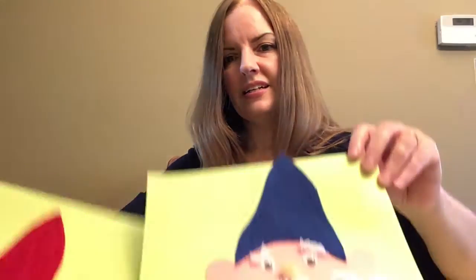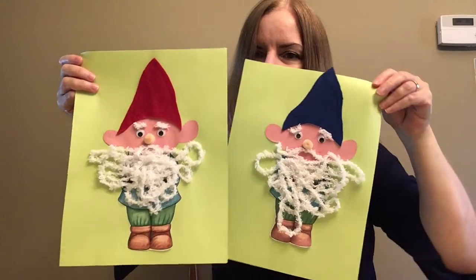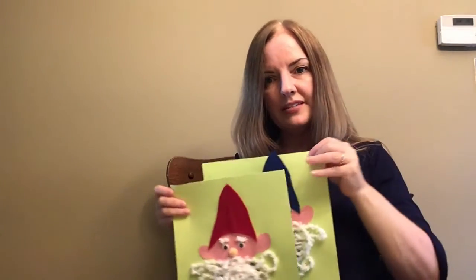Did you like those fluffy white beards? I made a gnome and you can too. Keep watching so you can see this craft.